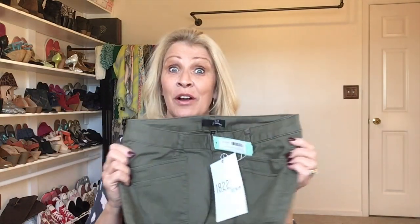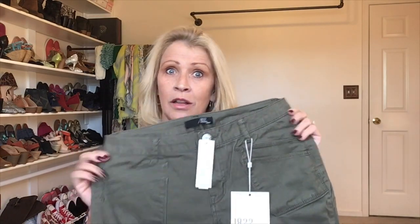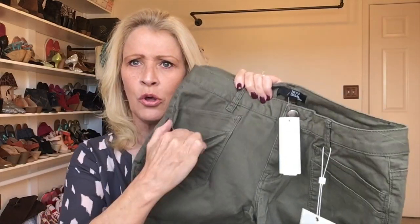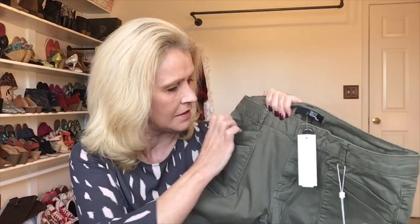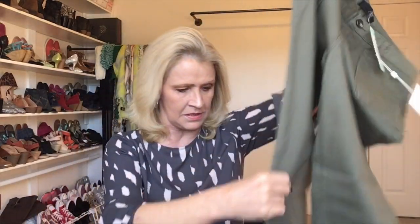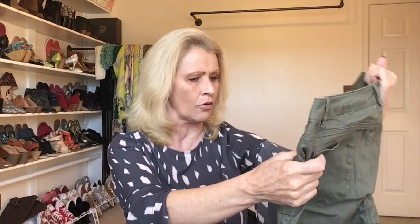1822 is a brand I really like. I just purchased a pair of olive 1822 denim from my Trunk Club in November. Oh, look how cute those patch pockets are in the front. You see that double pocket? That is super cute. And these are a straighter leg, but they appear to be an ankle or cropped.